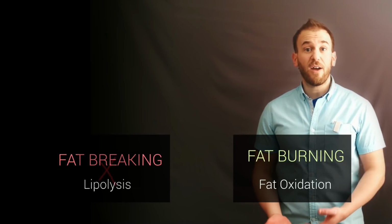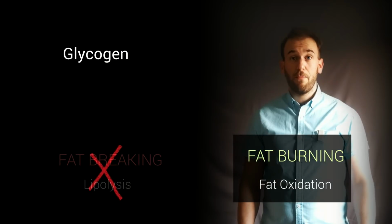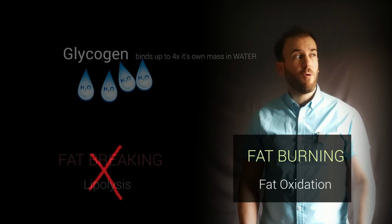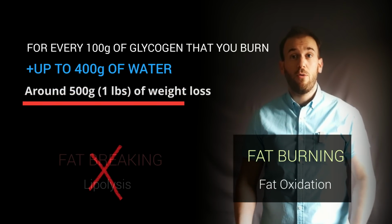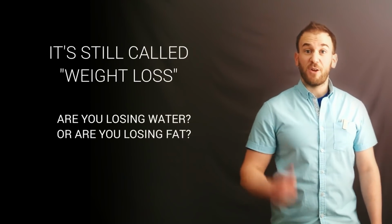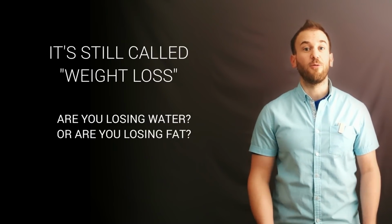And this is exactly what happens when you don't break fat. If you don't break fat, your body can't use it, so it uses glycogen instead. Glycogen binds up to 4 times its own mass in water. So that means for every 100 grams of glycogen you burn, you potentially lose 500 grams of weight or a pound of weight, which is technically weight loss because you lose weight, but it's not fat. That's why I say make sure you target the right thing, because I'm sure that you're not training hard so that you can lose water.